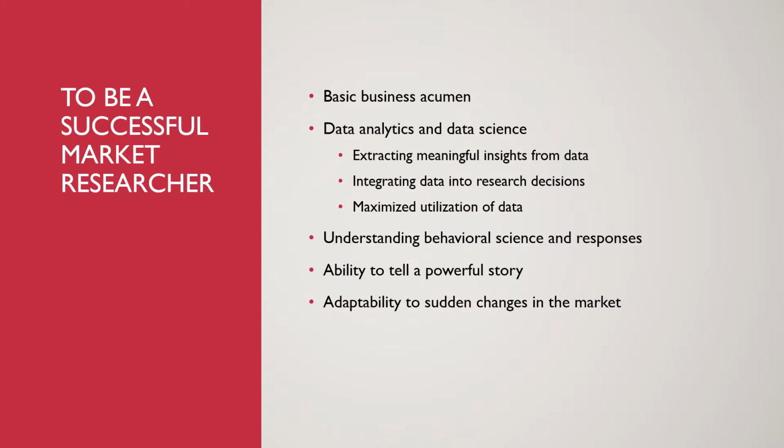Data by itself does not make any sense. A researcher should be able to utilize the data and craft a story that makes sense to most people. A market researcher should also always have an ear to the ground and be aware of trends and changes to best use this information before the competition.